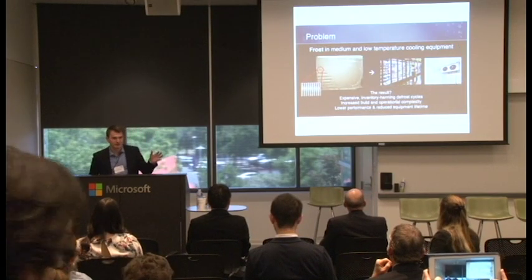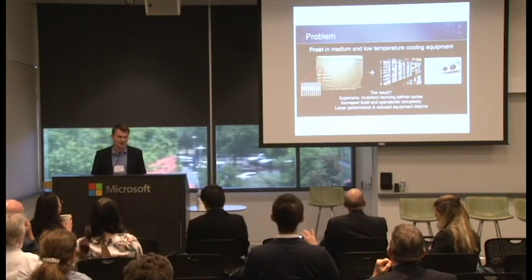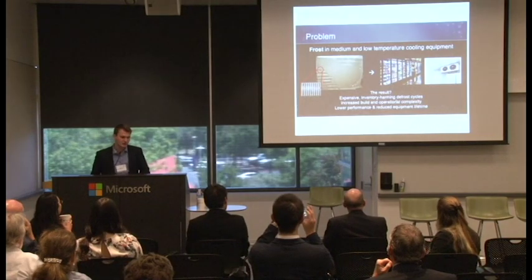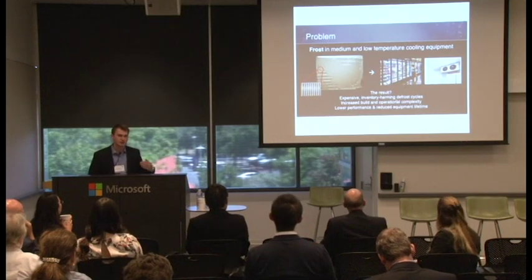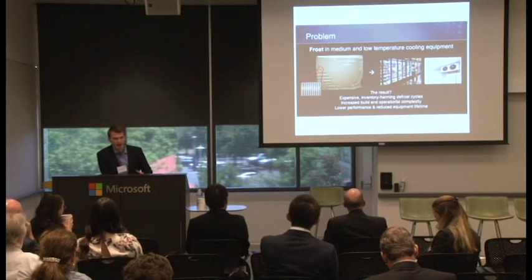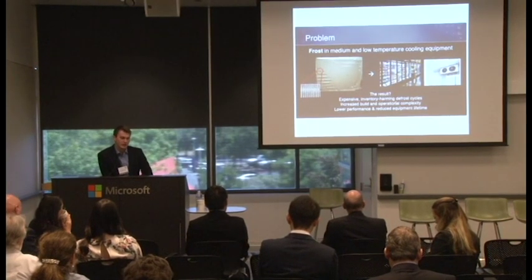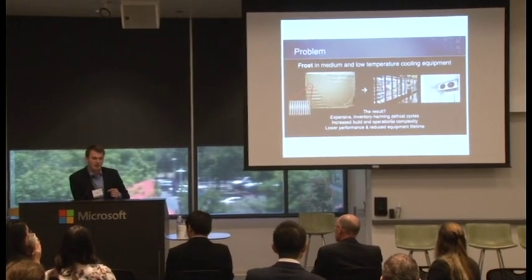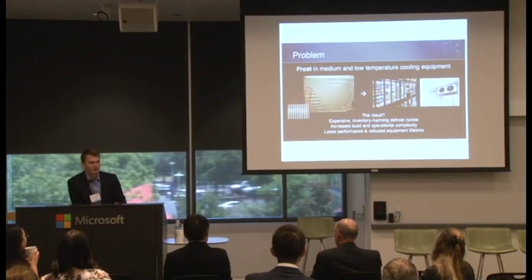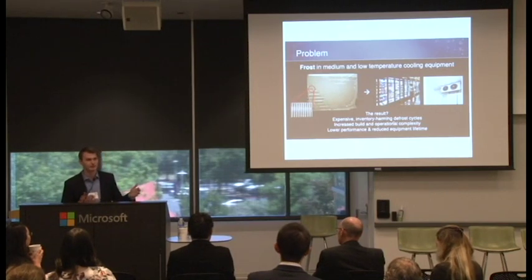So the problem that I talked about, one of the biggest problems in low temperature equipment industry that we're focused on first is, again, frost in medium and low temperature cooling equipment. Just to give you an idea of what happens in, say, a typical supermarket as an example. During the normal operation of equipment, you start to build up frost and ice just because this equipment is cooling air at temperatures below 0. The issue with that is that the frost immediately lowers the overall energy efficiency of your system. But the biggest challenge to owners and operators of this equipment is that they actually have to shut off their systems to do what's called a defrost process and remove that frost and ice that's built up, which is a really big danger to all the food that they're storing.